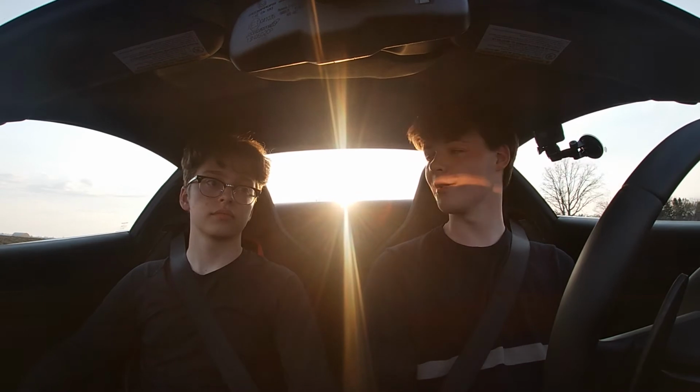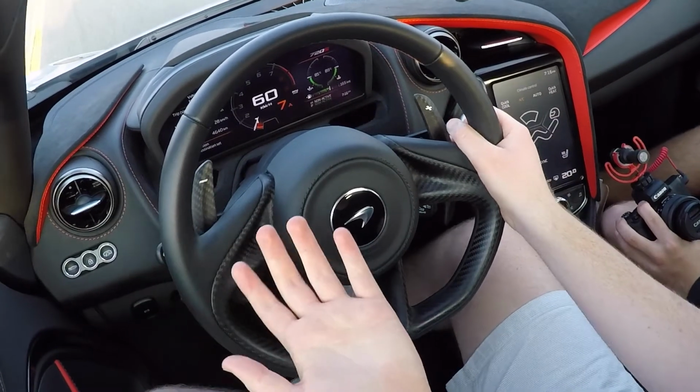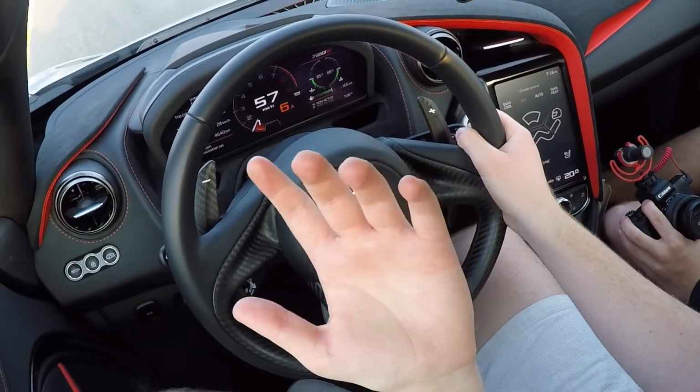Another thing too, this car is not intimidating to drive whatsoever, which kind of sounds counterintuitive, but I can hop in this car, drive it, and feel comfortable. We're in comfort right now, just cruising along, and it feels like a normal car to drive.